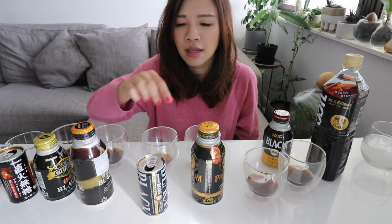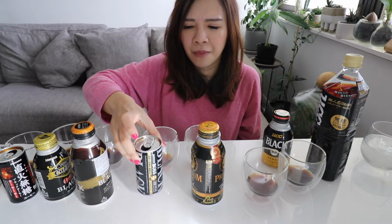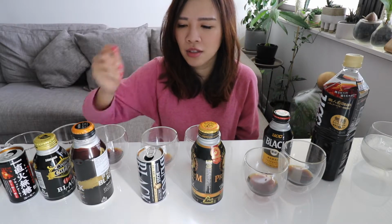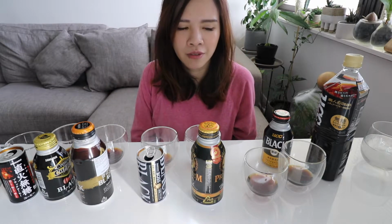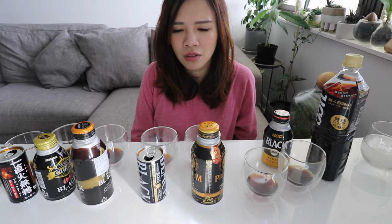Comparing with these, I probably would not go for the Boss Black because it's just pretty average. Yes, it's got that different scent to it compared to the other coffee brands, but not much of a difference between the two.